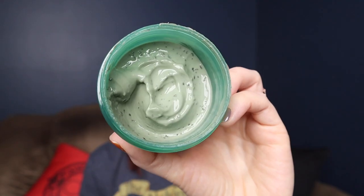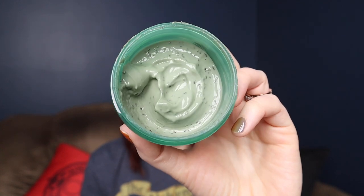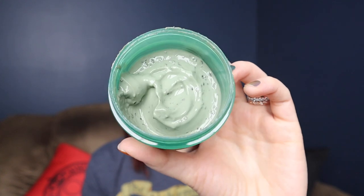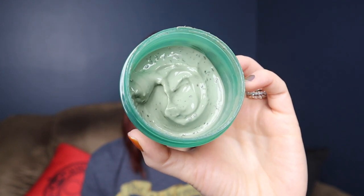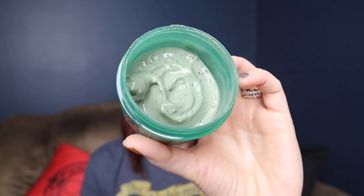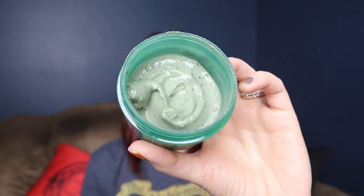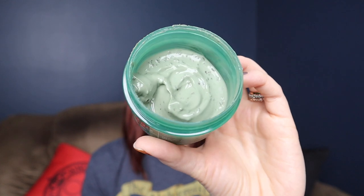And I love the inclusion of little mugwort pieces in it. You can see I'm about halfway through this jar. And it doesn't take that much to spread over the face. This is very, very creamy. I don't let clay masks dry on my skin because that can be potentially irritating to the skin, and they honestly work just as well if you let them stay nice and moist on there.